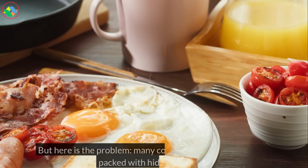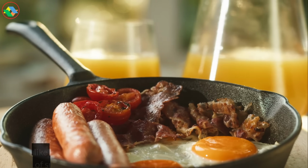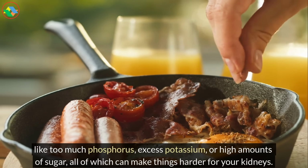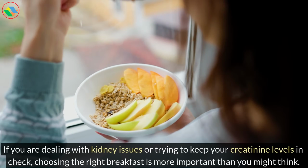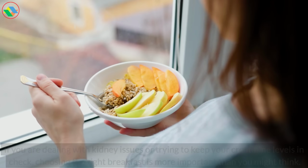But here is the problem: many common breakfast foods are packed with hidden dangers, like too much phosphorus, excess potassium, or high amounts of sugar, all of which can make things harder for your kidneys. If you are dealing with kidney issues or trying to keep your creatinine levels in check, choosing the right breakfast is more important than you might think.